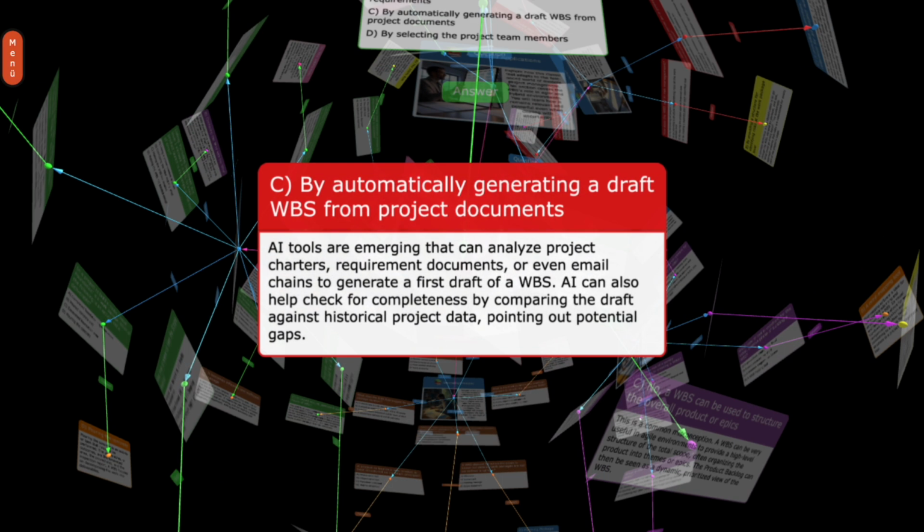C. By automatically generating a draft WBS from project documents. AI tools are emerging that can analyze project charters, requirement documents, or even email chains to generate a first draft of a WBS. AI can also help check for completeness by comparing the draft against historical project data, pointing out potential gaps.